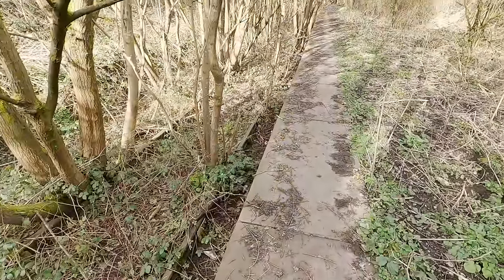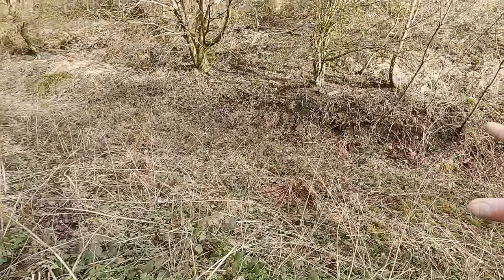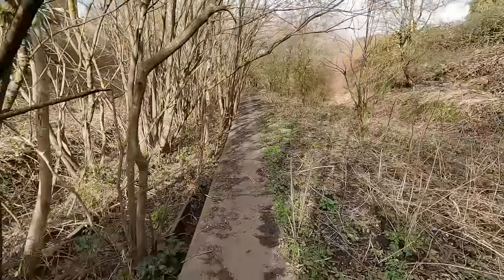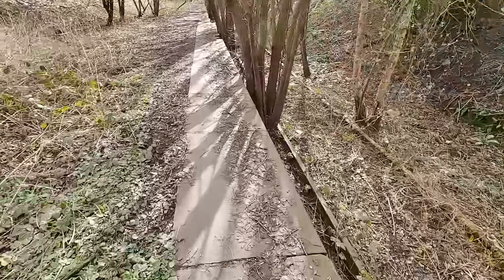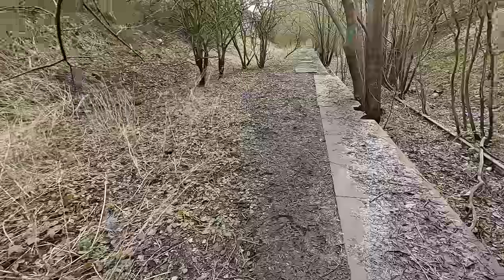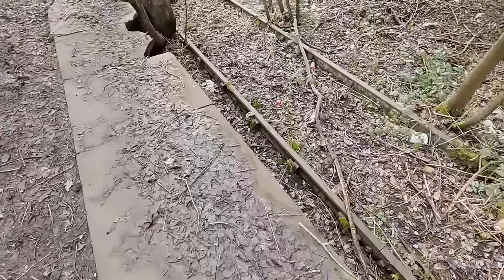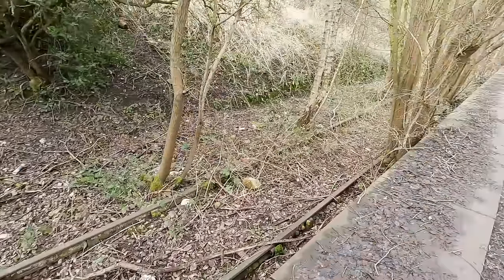All of the slab edges are there. The tracks there. All of the platform back to the embankment is there. It's all here. It's like a little time capsule, isn't it? It's a shame the buildings aren't there. I mean, I know they'd be in a bit of a mess if they were. But what a surprise this is. Didn't expect this at all.